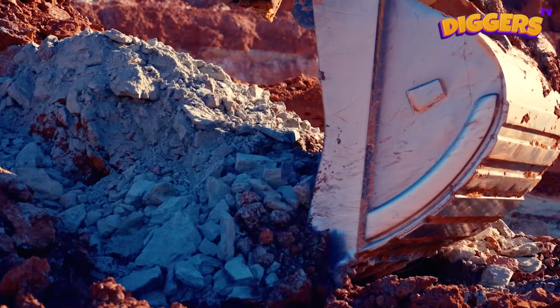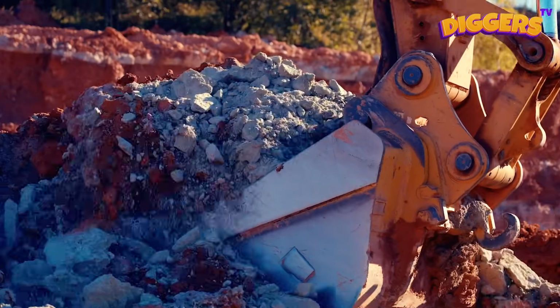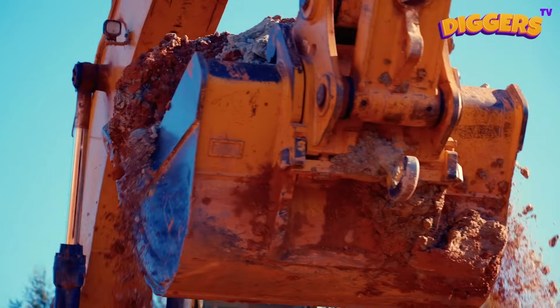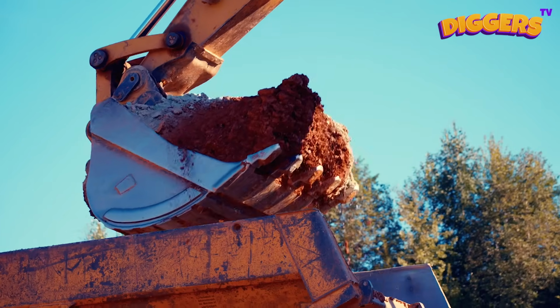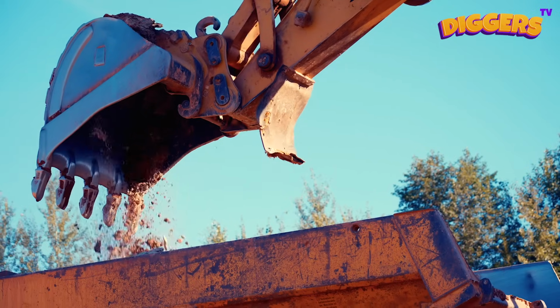What a giant digger! It has a powerful boom where its arm and bucket are attached to. All of this gets powered by massive hydraulic cylinders. Brilliant! Look at this orange digger. Amazing!